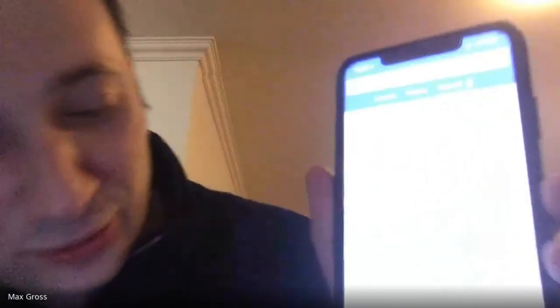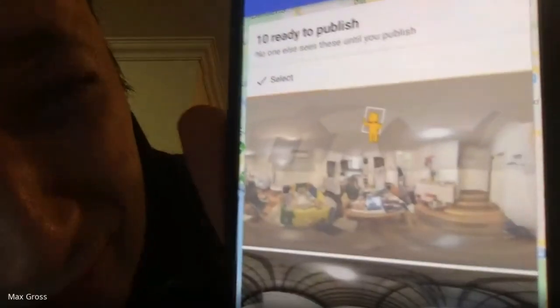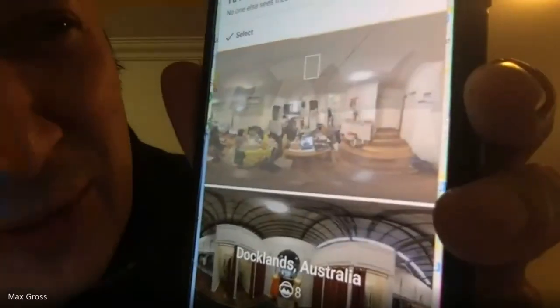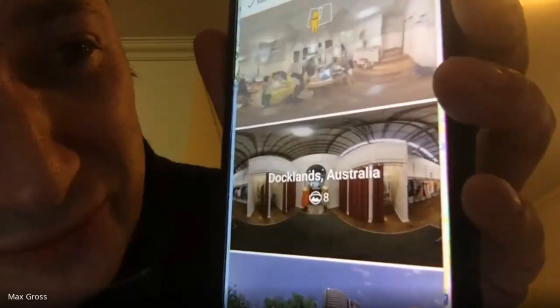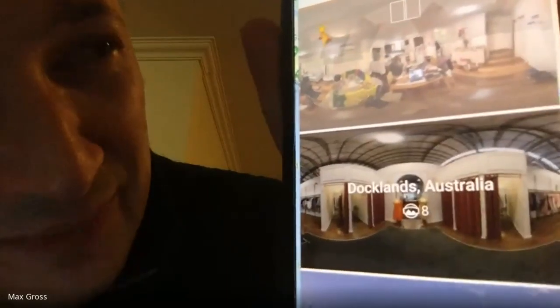So now the little Google man is putting it all together. The little Google man assembles it all. And it's going pretty quickly. It usually takes about a minute or less, but it's pretty amazing for a mobile phone tech to do that in all that time.